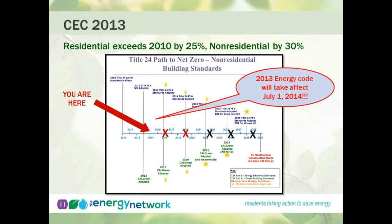The code cycles are every 3 years, roughly, and the goal of the California Energy Commission is to have net zero homes by 2020. So we're just a few code cycles away from that goal. And for commercial buildings, the idea is to have a net zero building by 2030. So in theory, if we go forward with these code revisions and achieve the goal of the California Energy Commission, all new buildings built after 2020 will be net zero. In other words, the energy they consume will equal the energy they produce. And that production is typically through solar panels, wind generation, and other forms of renewable energy.